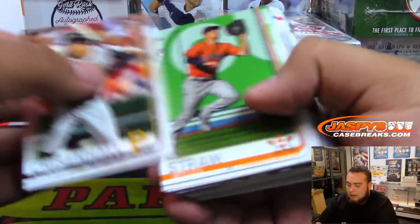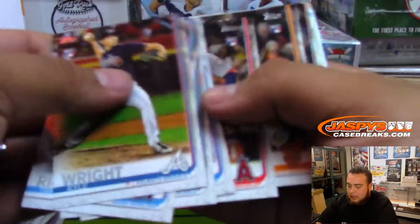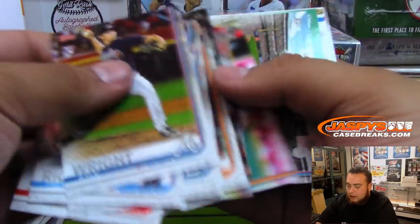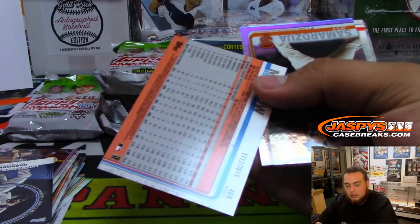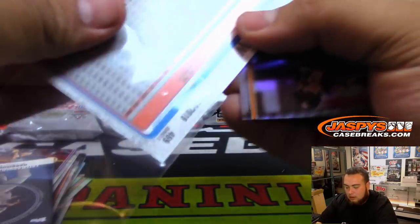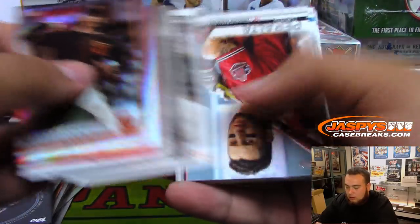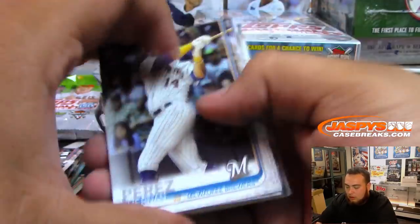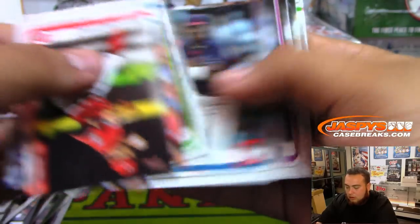2019. Why is it that the Bowman packs or the Topps packs have to be backwards on one side and then the other one's backwards again? It's horrible having to flip through these. Brendan Morrow, 2019.